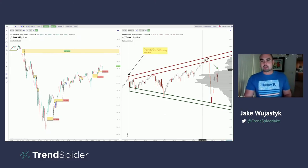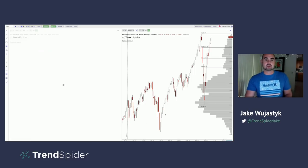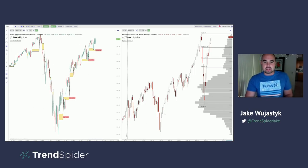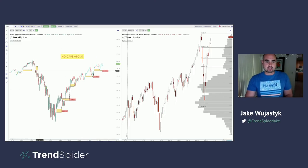So going into the Qs, we'll see something a little different here. The Qs are just at a completely different spot in regards to fibs, in regards to the gap. If you look at this current chart, there are no gaps above. Every single gap that was created on the way down was filled. So this big gap everybody was really looking at, and then finally it filled over the last couple of weeks, and now we've got all these gaps below.